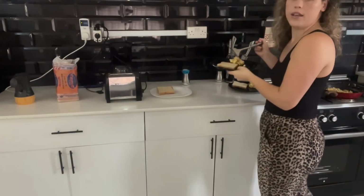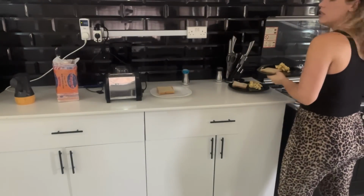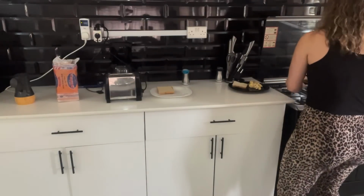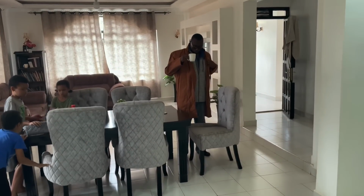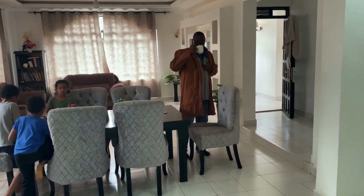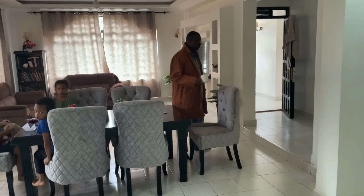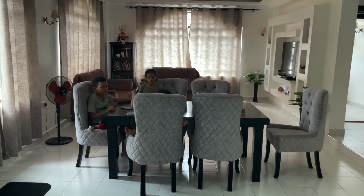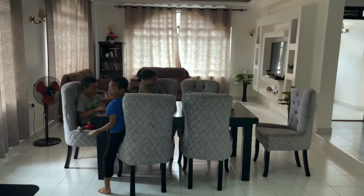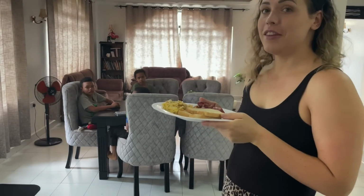Hey Lucas, will you get the ketchup? I think the chili sauce is already on the table. George is heading out to go move 30 piglets. Good luck. That's gonna be so crazy. It's gonna be fun. Hey Liam, can you bring this blue bowl over to the table, please? Breakfast is served, so I'm just gonna take everything to the table, and that's that for a typical breakfast.